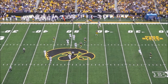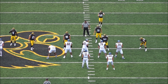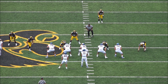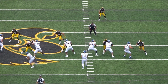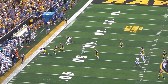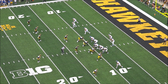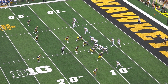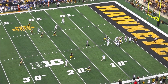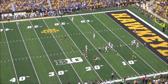You see a roll here, a little pop pass, a screen there, get him out in the flat, flare pass, get us some quick, easy yards. And you see the ball, he's a seamless catcher of the football. Got what he can, got out of bounds. So when it comes to pass catching and everything, Isaiah Davis is not going to be a liability for you. He's going to make things extremely easy on you in the offense, and he's not going to be a hindrance.